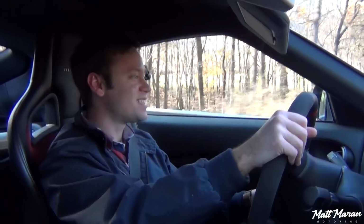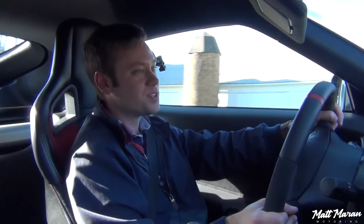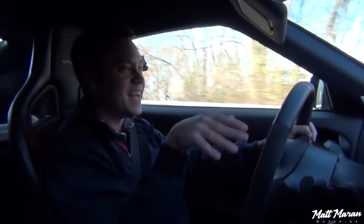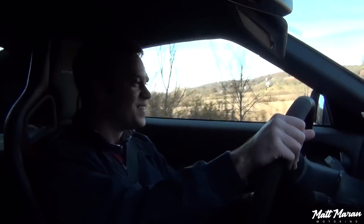But I just love taking this thing around corners, just point and shoot, but it keeps you on your toes still too. Like I said, since it is rear-wheel drive, it's not like all these other all-wheel drive vehicles these days that just figure it all out for you. You still can dance it around and kind of balance the car through the corners with the gas pedal and stuff. It just feels really, really good.